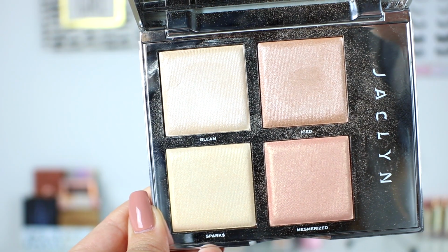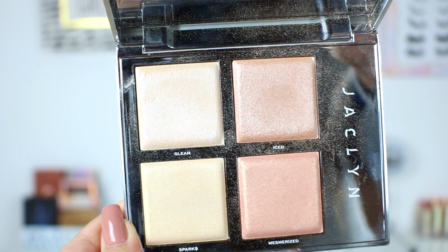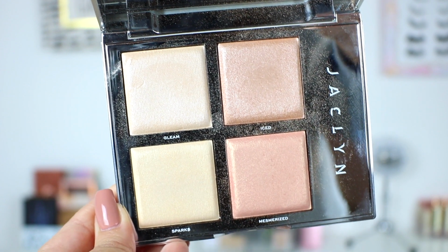It definitely feels high-end, so I know people are saying she's pricing it like a high-end product, but it does actually feel like a high-end product. So here is a little close-up of the powders right here. In the top left shade, we have Gleam, which is described as a lustrous pearl.